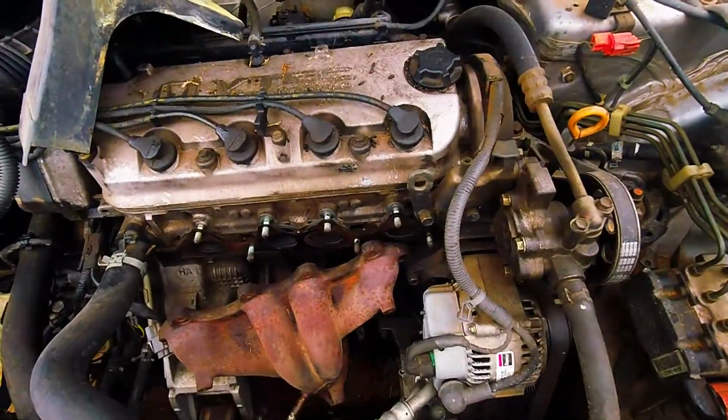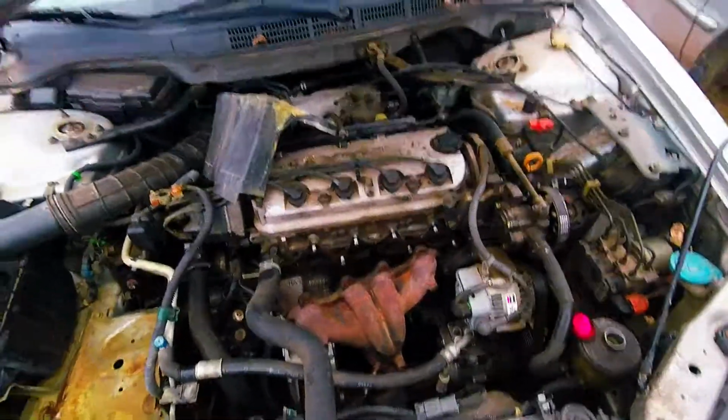It's another single overhead cam. Nothing aftermarket on it worth grabbing. That's it, close it.